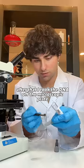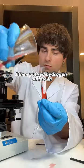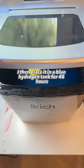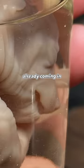After that, I took the DNA off the microscopic plate and placed it in my DNA grade tube. I then put red hydrogen sulfate and a little bit of yellow mercury liquid. I then placed it in a blue hydrogen tank for 48 hours. This is your dog at only a few weeks old. You can already see the beautiful Frenchie nose already coming in.